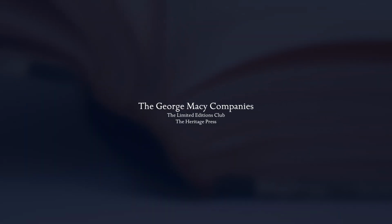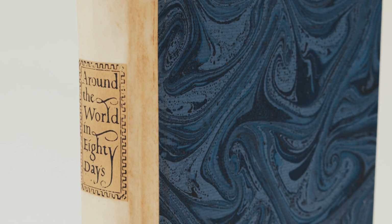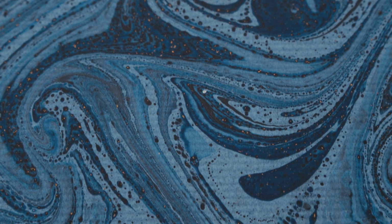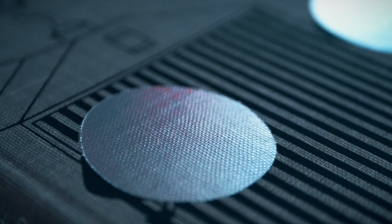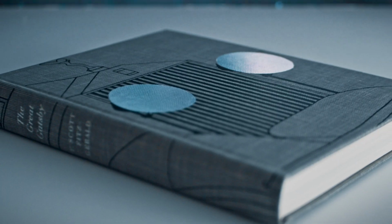Another great source of these modern long-form nice editions is the George Macy companies. These started in 1929 when George Macy founded a company called the Limited Editions Club. Although that's a long time ago, I still call these books modern because they extend into the modern era and they laid the template that later publishers like the Folio Society would follow.